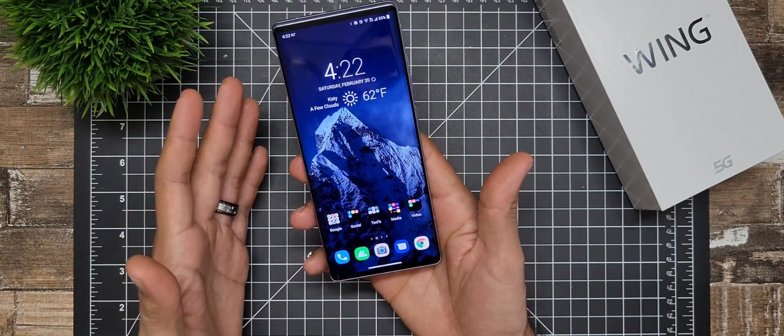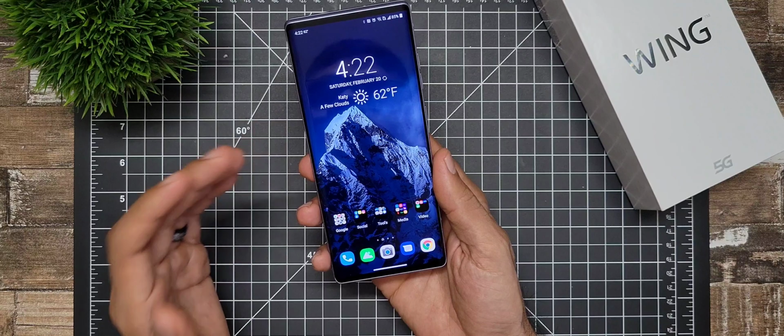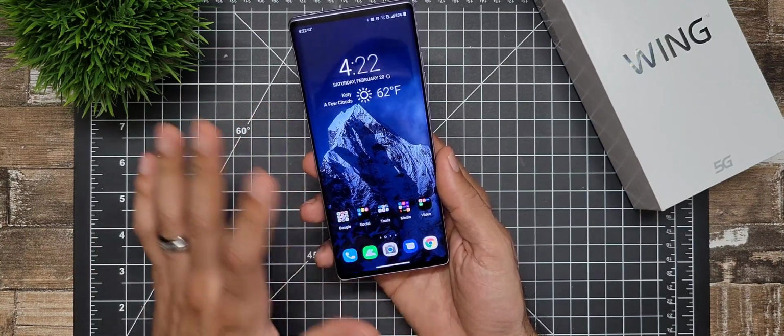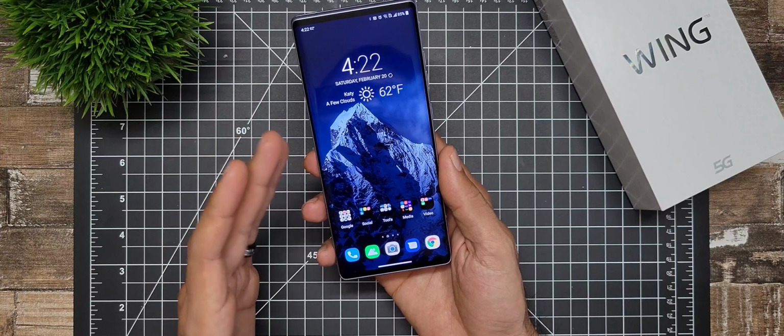Battery life is okay. It's not the best in the world going out with an 8-hour day at work. I probably leave work after my 8 hours of streaming music and playing music on here all night, and I'll have like maybe 30 or 40% left on the LG Wing.